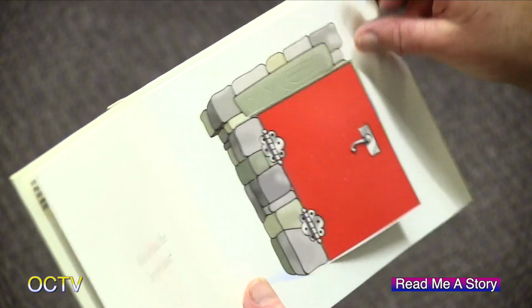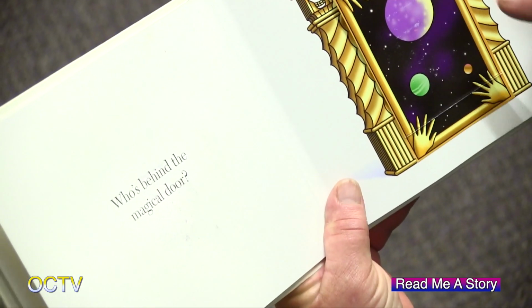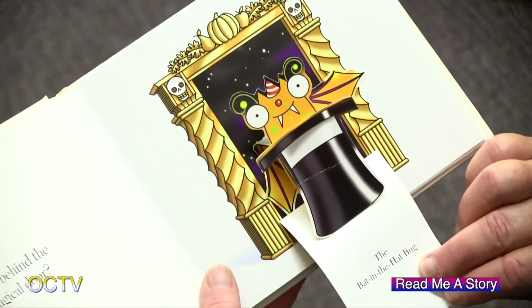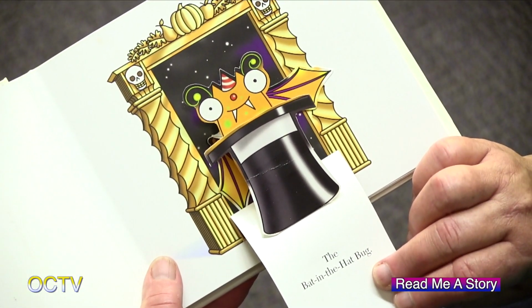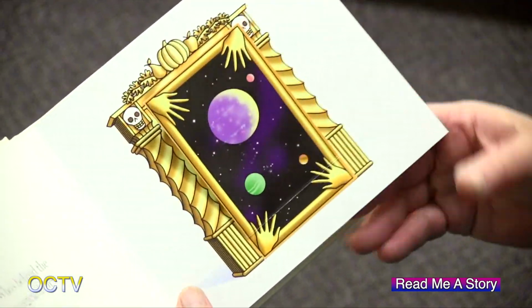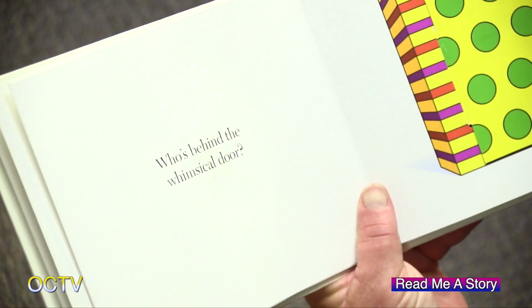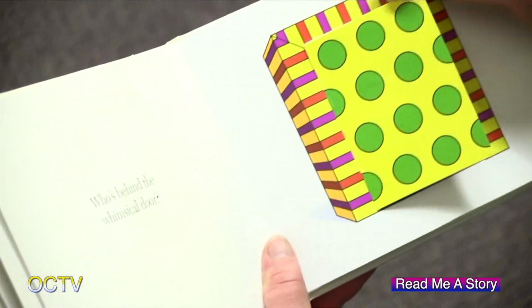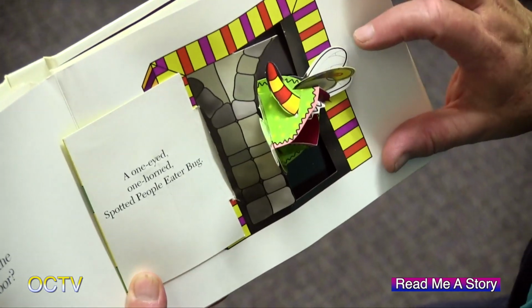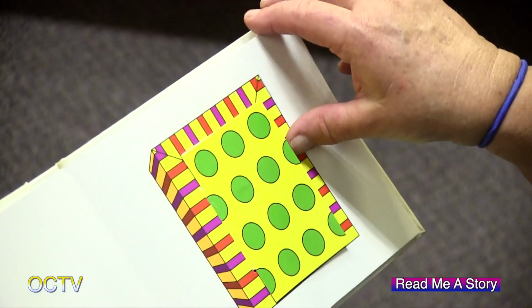Oh, man. He was putting his arms up. Who's behind the magical door? What do you think it's going to be? It's a bat in the hat bug. He has teeth. When they're on bats, they call them fangs. Who's behind the polka dot door? Yikes! A one-horned spotted people eater bug. Oh no, I hope he doesn't eat me. I'm going to shut the door.